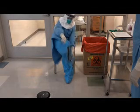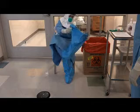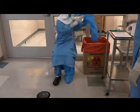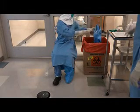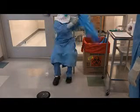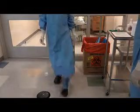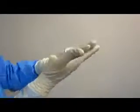Next, sit down on the designated dirty chair to remove your boot covers. Grasp the heel of one shoe covering and slowly pull it off your leg and foot. Be careful to avoid touching your scrubs and shoes. Dispose of the boot covering in the biohazardous waste container. Repeat for the other boot covering. Afterward, rise, step away from the dirty chair, and disinfect your outer gloves.